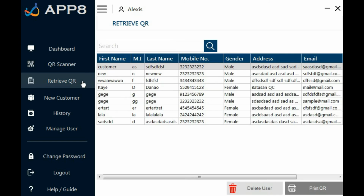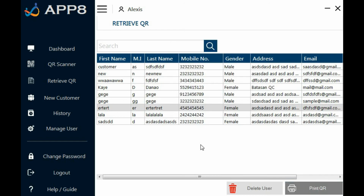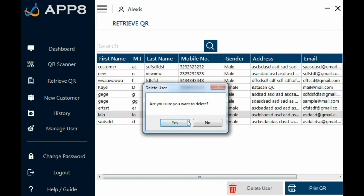Retrieve QR. This panel is for retrieving or reprinting the customer's QR code. The user can check if the customer is already registered using the search bar. The delete button is visible to admin only, to delete the doubled or mistaken records.